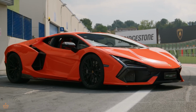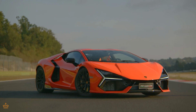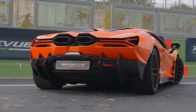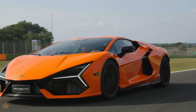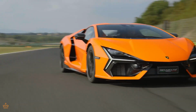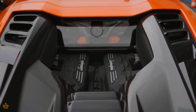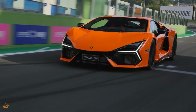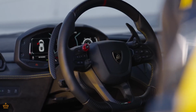When comparing the Revuelto to previous Lamborghini models, we can see how the brand has continued to innovate while staying true to its heritage. While paying homage to its predecessors, the Revuelto incorporates futuristic design cues that push the boundaries of what's possible in automotive design. It's a blend of the past, present, and future, creating a truly unique aesthetic that captures the imagination of all who behold it. Of course, the interior experience of a Lamborghini is just as thrilling as its exterior.